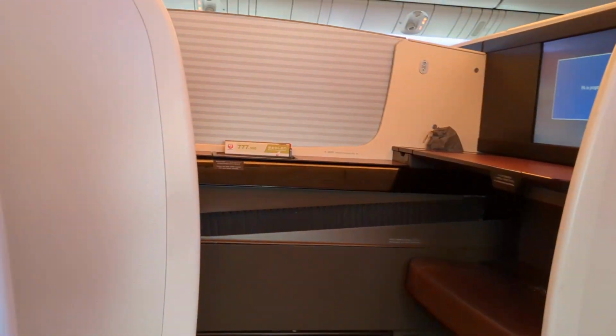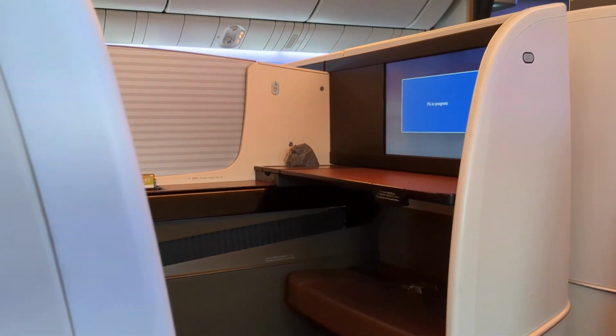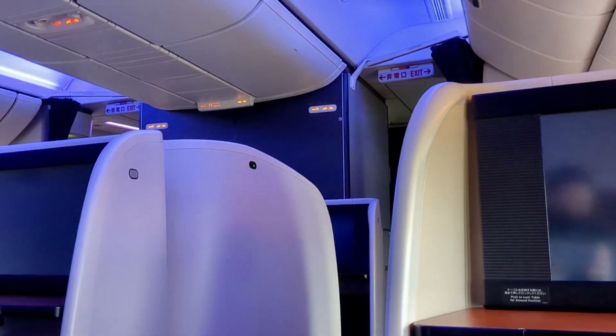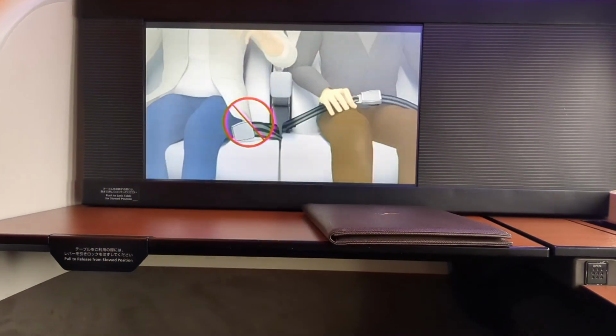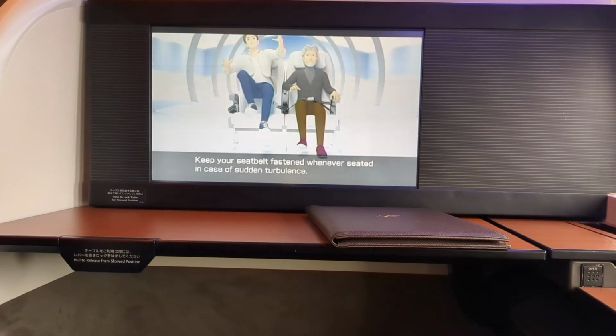I was also concerned about privacy too, as there's no door to your pod, but sitting back, I felt sufficiently hidden from other passengers. After settling in, it was time for takeoff.